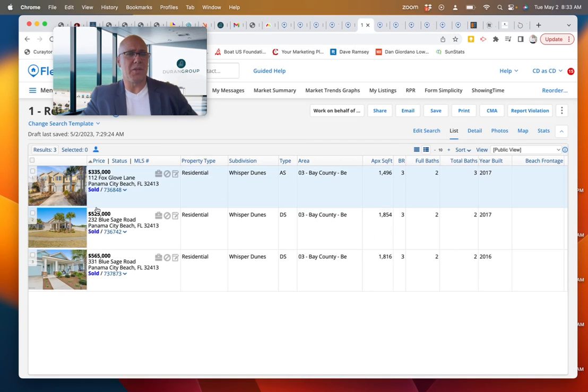Looking at the sales in the month of April, there is a townhome attached section and attached single family section in Whisper Dunes. One of the townhomes sold for $335,000. That's a 3-2. Two homes, similar square footage, both 3-2s. One sold for $525,000. One sold for $564,000. This one was a corner lot for $525,000. On its face, it looks like a really, really good price for the buyer. I wonder if the seller could have maybe been a little more patient there, just knowing that the market is that strong.